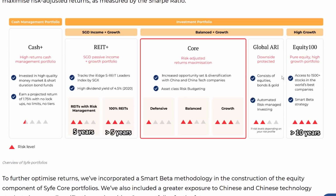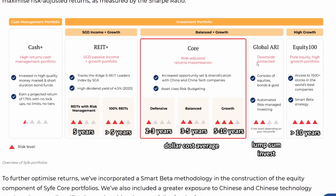That just leaves us with core and Global ARI. Both of them are really similar. If you are consistently doing dollar cost average, choose core portfolio. For 2 to 3 years investment horizon, go for Core Defensive, which is the safest. 3 to 5 years, Core Balanced. 5 to 10 years, Core Growth. But if you are doing lump sum investing, choose Global ARI. The ARI algorithm will reduce your downside risk while trying to increase your returns.